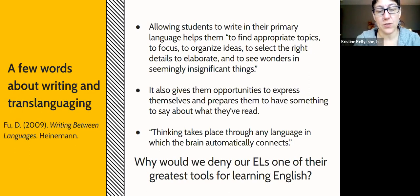I really encourage you to check out this book. There are lots of wonderful examples that show the process of development, how the students are developing into being more and more comfortable writing in English. Thinking takes place through any language in which the brain automatically connects.